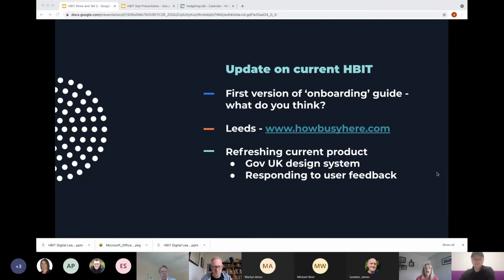So we're now at the point of refreshing the current product, looking at the GOV.UK design system and thinking about some of the accessibility in that as well, and how we respond to the user feedback. If you remember from last time, people were really clear with us that they wanted to see more cameras, and they really like the footage. So how do we actually build on that? Next slide, please, David.